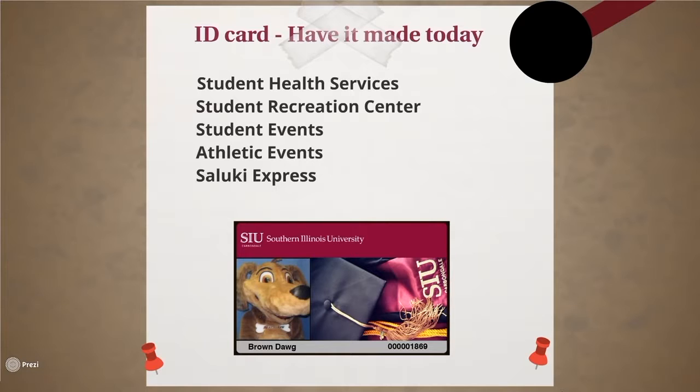Students need to have their ID card made during new student orientation if possible. You will need it on move-in day, and if you come to the Student Center to have it made that day, you certainly can, but there will be a long line. So have it made at orientation, or if you're going to be in the area before school starts, feel free to stop in any time in the ID office when the Student Center is open 8 to 4, Monday through Friday, the business offices, and they will be happy to make it for you.